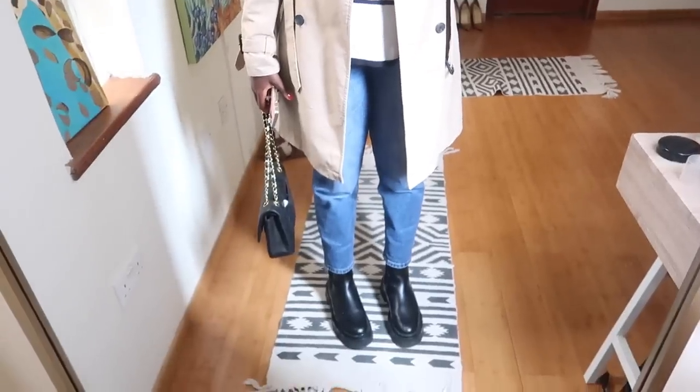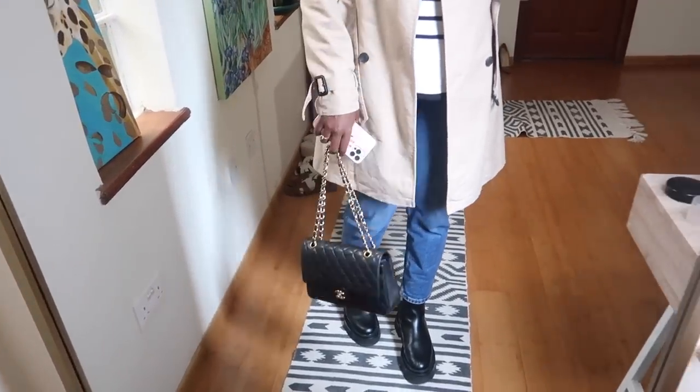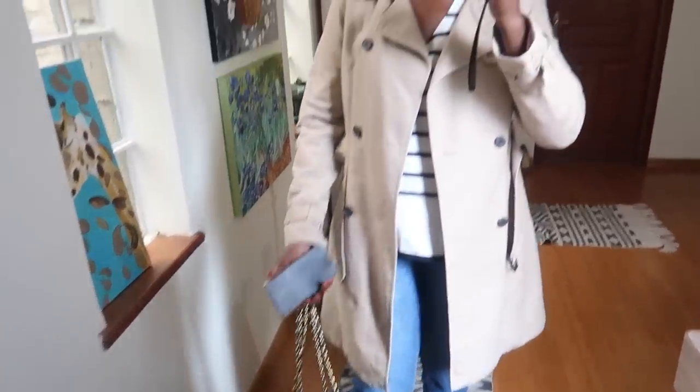Anyway, outfit of the day is my trench from Jack Wallace. Knit is from Mango, jeans are from Mango. Boots, I will leave them linked down below. They're from ASOS, Chanel Classic Flap, and that's it. Oh, my earrings are from COS.